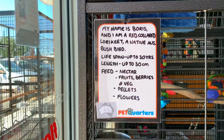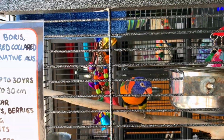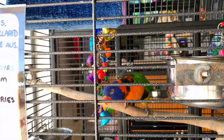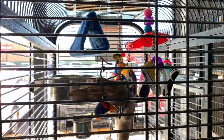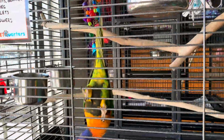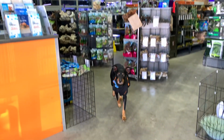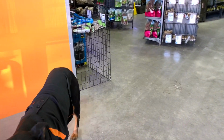You can see we walk in here, we've got Boris, the red-collared lorikeet, which is quite a little character. Such a beautiful bird. He's an Australian native, and a really cool thing to see inside the store. And you'll also notice that dogs are welcome in store as well. So these are the kind of stores that you can take your family out and pick up some supplies for all of your pets, whether they be fish, cats, dogs, birds, rabbits, you name it, they've got it. And here's one of the store dogs come up to say hi. Of course, while I'm filming, there's his mate too. So yeah, a couple of cool dogs.